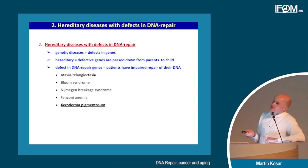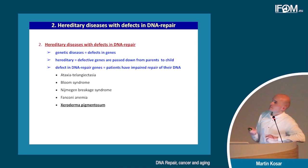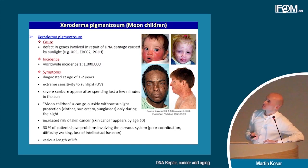And all these syndromes have the same problem. They have a defect in DNA repair genes, which means that patients have impaired repair of their DNA. We have several syndromes known already. I will show you just this one, called xeroderma pigmentosum, to illustrate and have an example.